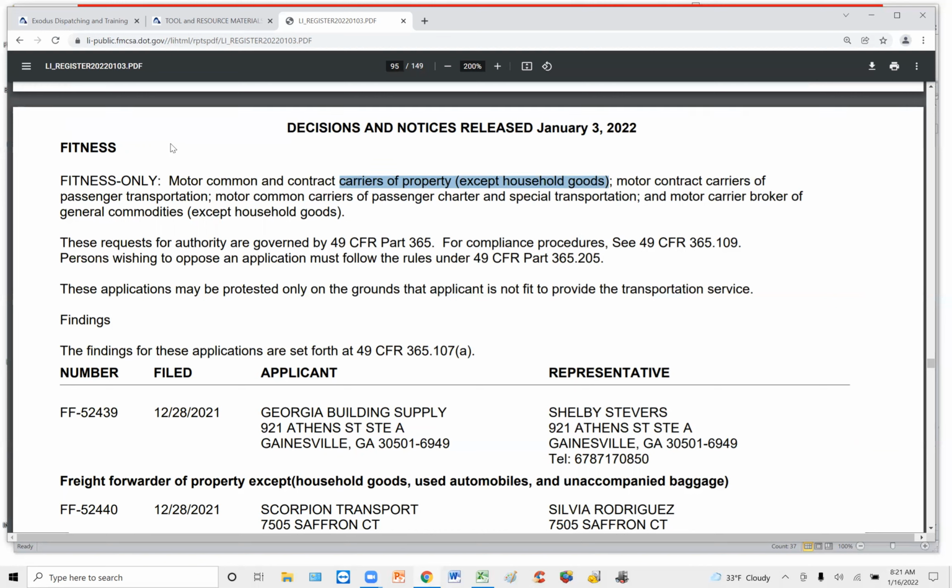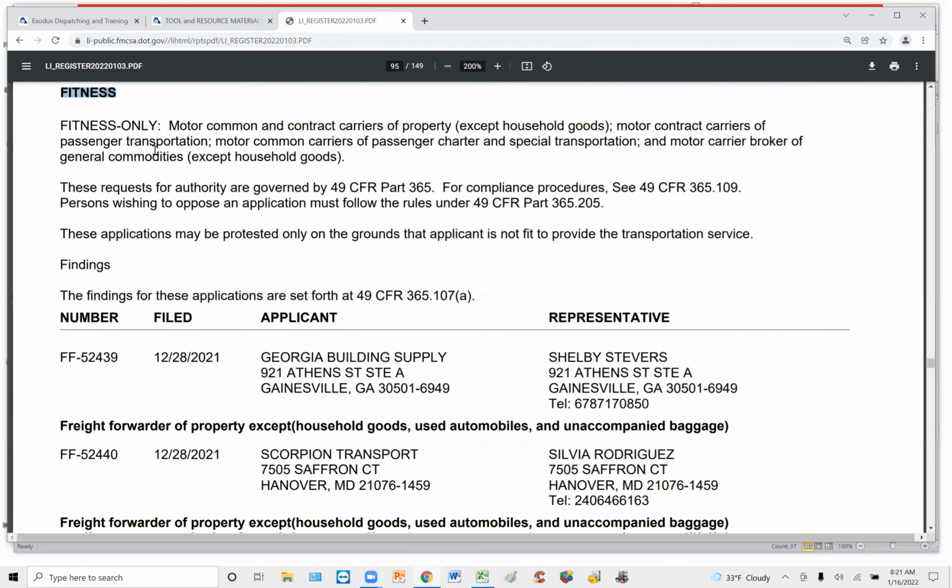So when you come to the register, the category or the section of the register that you want to browse to or navigate to will always be the fitness section. Okay, this is how you read this now. It has the number, their MC number or their FF number. FF is freight forwarders. We're not dealing with freight forwarders. We're dealing with MC numbers. But I just want to show you the headers here.